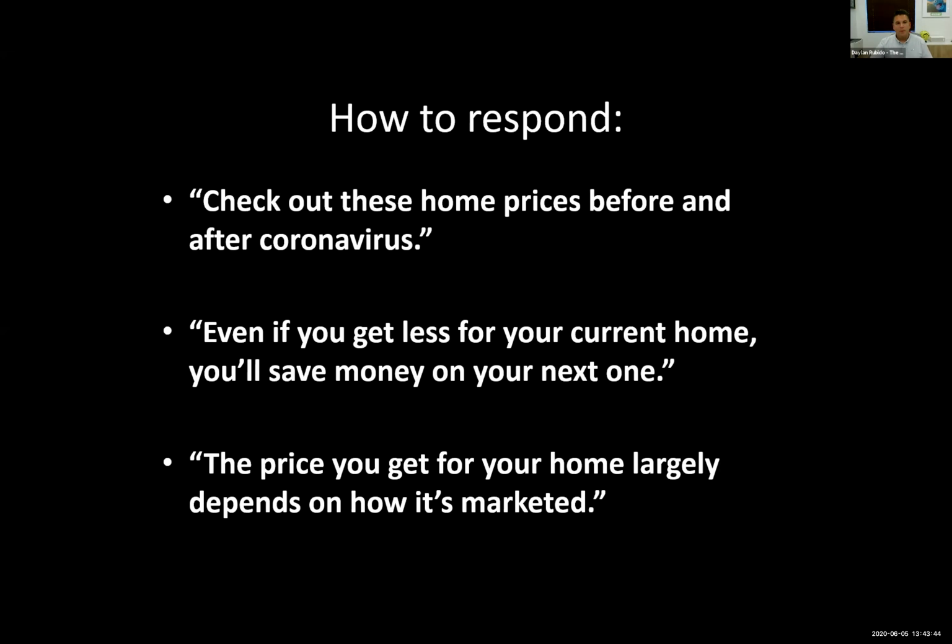Another response could be, the price you get for your home largely depends on how it's marketed. And this is how you become a superstar. So you provide examples of times seemingly identical homes have sold for more money because they were staged or had better quality photos. Explain how you will specifically market to the right buyers. Show that you're an expert at selling homes for more money, and sellers will have more confidence in trusting you to list their home. So this is how you become relevant, and you can put to use the tools that we've been teaching you week after week, every Tuesday and Thursday, how to use the tools, how to use the systems, how to become relevant in today's market.